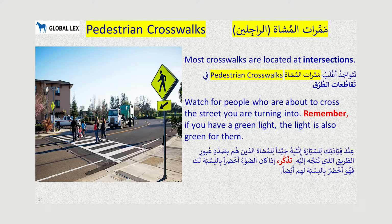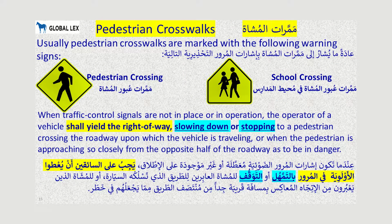Pedestrian crosswalks. Most crosswalks are located at intersections. Watch for people who are about to cross the street you are turning into. Remember, if you have a green light, the light is also green for them. Usually, pedestrian crosswalks are marked with the following warning signs. Pedestrian crossing. School crossing.